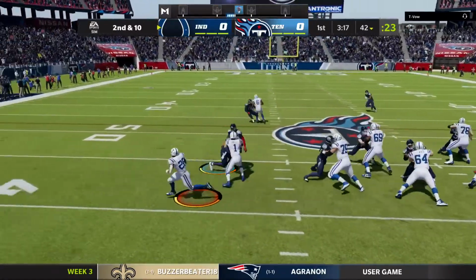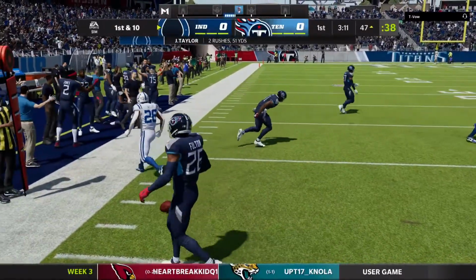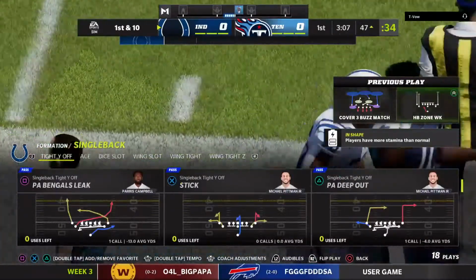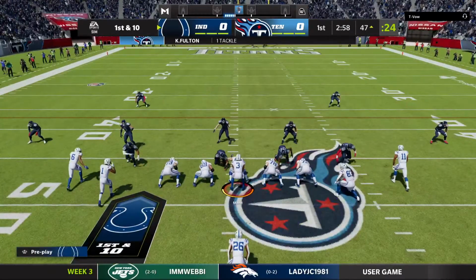On 2nd down, it's Taylor. And he'll be taken down, but not before he works it past the 50. A gain of 11 that time, and a Colts first down. That's the type of run that Jonathan Taylor gives you so often, and you just can't take it for granted. He finds a way to get those extra yards.